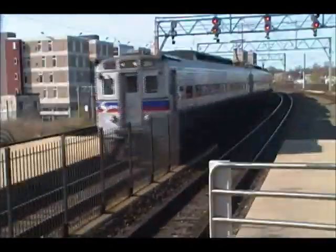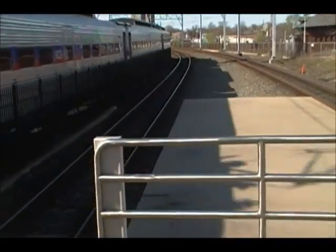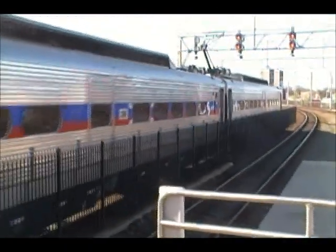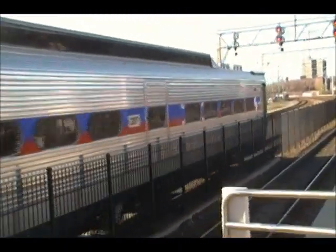I sent the train coming in to Chestnut Hill West. Railcars 358, 359, 366, and 367. More to come.